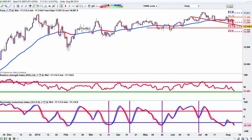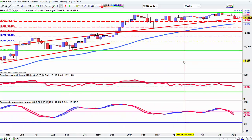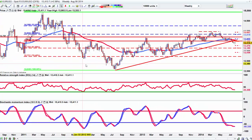And the daily on the pound yen, we're just closed on the monthly S2, monthly S3. It put us just under the 170 at 169.50. And on the weekly, sitting on a trend line, but with support down there at 168.50. We're still some way away from 50 EMA, so these markets do like to go and test the 50 EMA.